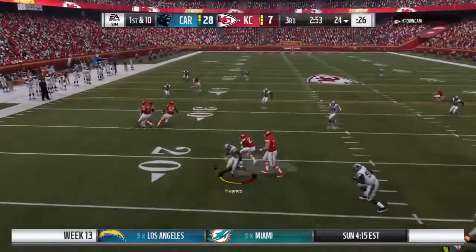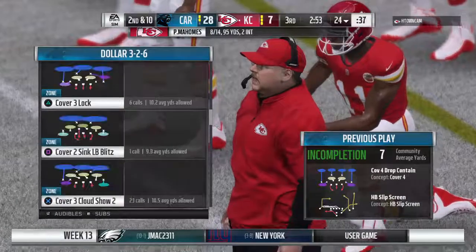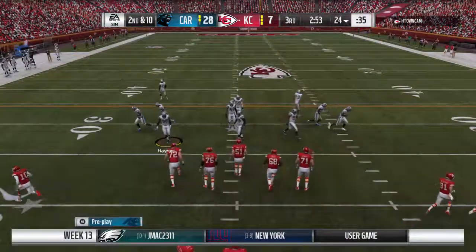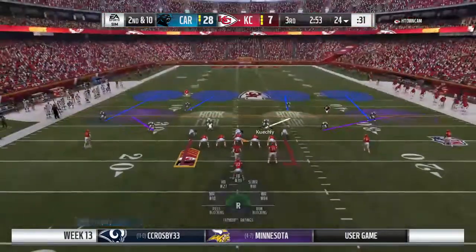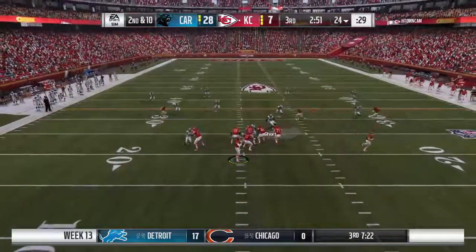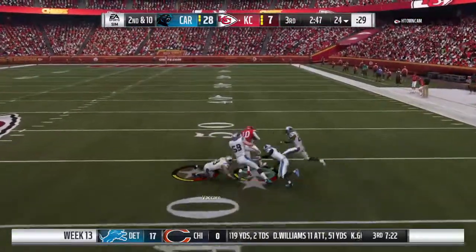Trying to shake off the interception from the last drive. He'll look to throw. And the tip there altered the ball flight, and it falls incomplete. It'll be second down. Anytime a ball's thrown in the middle of the field and it's popped up in the air, I expect someone to catch it. It doesn't matter whether it's offense or defense because there's usually a great amount of bodies in that part of the field. In this case, no one came up with it.